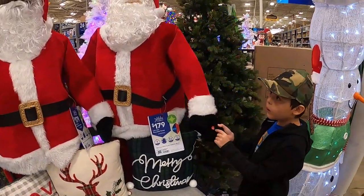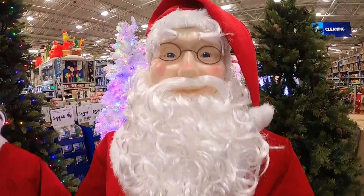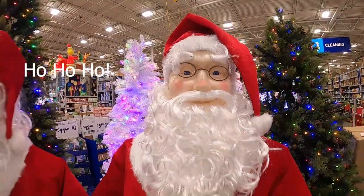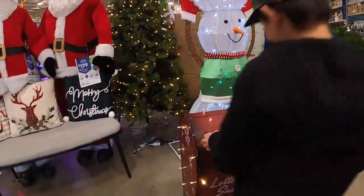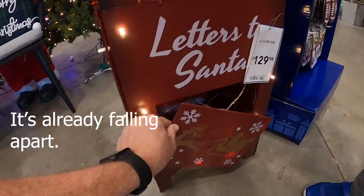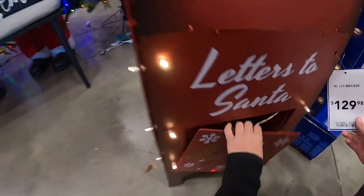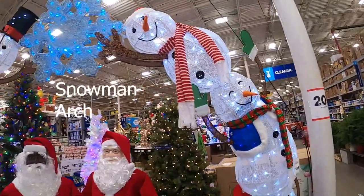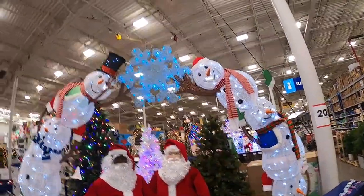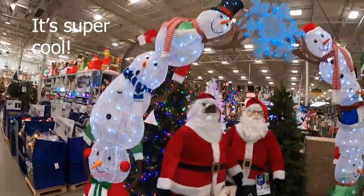It's like those little ones that have the G thing. Oh. Awesome. Santa. Oh, here's us. No. Letters sent. Oh no, it's already falling apart. No, I wonder if the letters fall out. Oh god. No, I love it though. I love the lights on it. That's awesome. Snowman arch. The snowman archway. It's super cool.